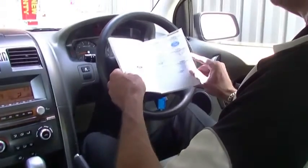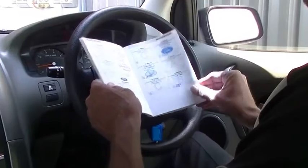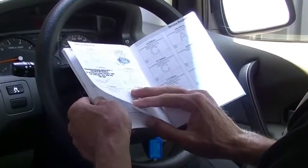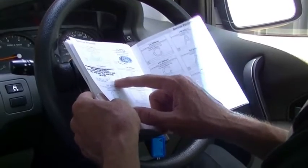Last but not least, we'll have a little bit of a look at the service history, and this is probably part of the reason the car presents so well. All of our services carried out, the majority of them having been done at a Ford dealer all its life, except the current intermediate service which we've just carried out.